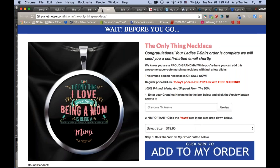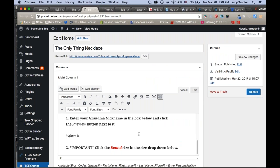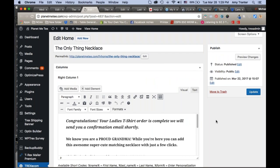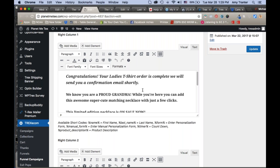This is a little bit different. So you can see, again, we went over this last week, so I won't spend a lot of time on this. Congratulations, blah, blah, blah. You're telling them your latest t-shirt is complete, and we will send you a confirmation email shortly. Obviously, in right column 1, that's where you want this. If you are running a funnel campaign, this is very important, that they know that their order is coming.